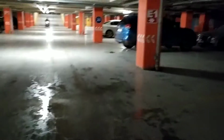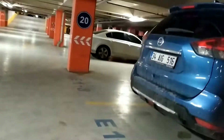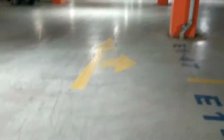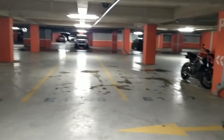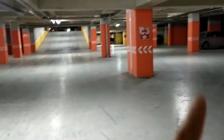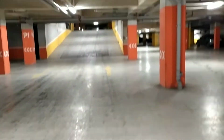We reached the parking, so let me give you the view of the parking. Our parking is very big, so it's going that side as well. I'm going in front of it. We're gonna go up. Today I'm going to show you my parking. How is it?